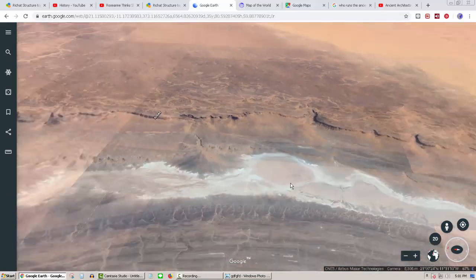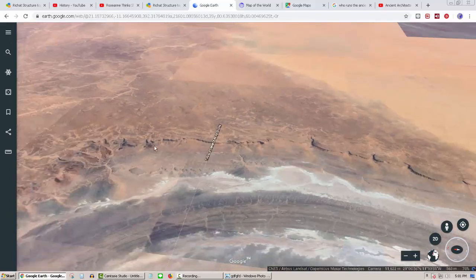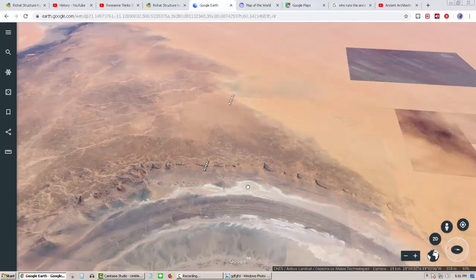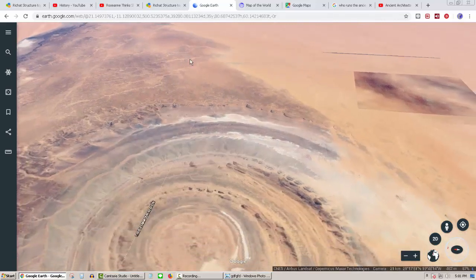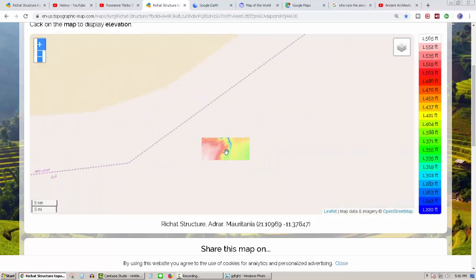This is the Richat structure. There was another area full of water here. I mean, this was created by water. How else was that created? That just fell off? It was lava? Doubt it. That was water that created that. This used to be full of water. So all these naysayers saying, oh yeah, it was nothing. Well, I can tell you right now that it was definitely not nothing, especially when this was a vast forest.